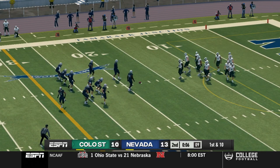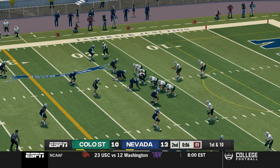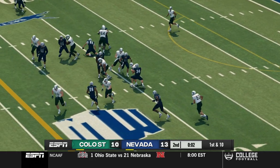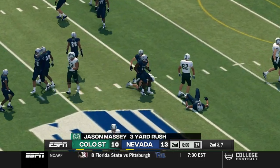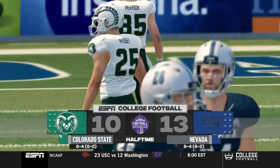From their own 18-yard line, it's first down. Massey, the ball carrier, and he's tackled at the 21. Well, we've played a half of football. Nevada's got a 3-point lead.